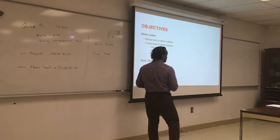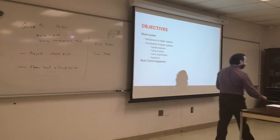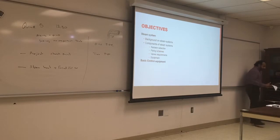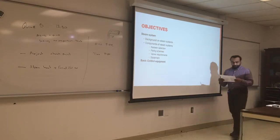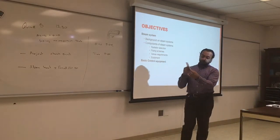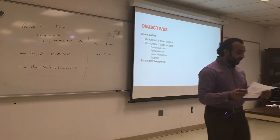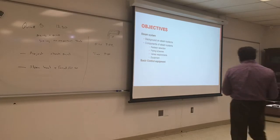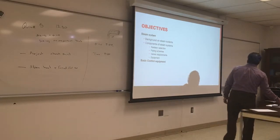So, radiator selection. If you look at your formula sheet, there's a section which says radiator, under radiator selection. The first one is for steam. There's something called EDR, which is a conversion of 240 feet of radiation, EDR.